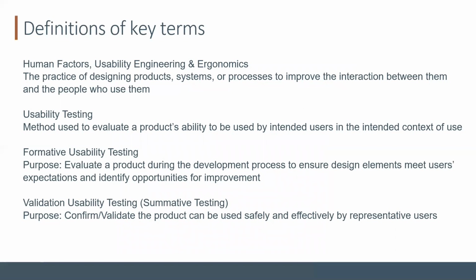A couple definitions and key terms I'd like to just get out before moving on. Human factors, usability engineering, and ergonomics would be the practice of designing products to meet the needs of users. So these are the overarching terms that we'll use. The one I use most often is human factors. Depending on where we're at, we might use usability engineering more often, or ergonomics, but I'll refer to the practice as human factors most often.